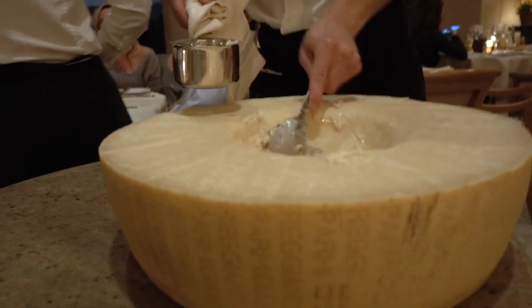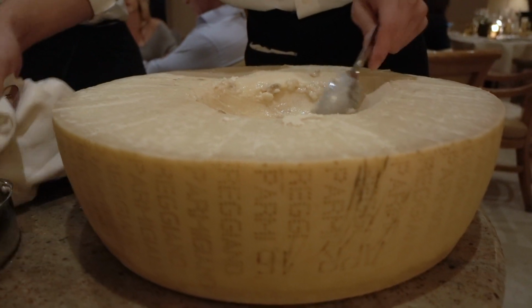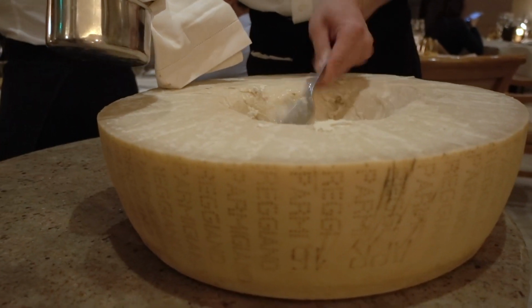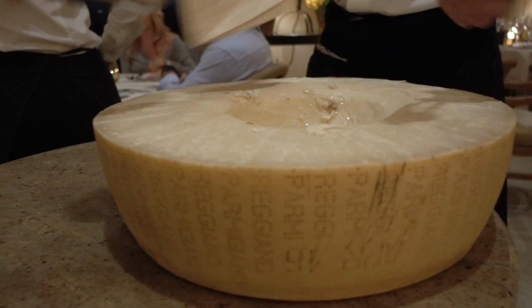So what wheel of cheese is this again? This is a big wheel. This is actually only half the wheel. Parmigiano-Reggiano. Okay. Yeah, it comes in a big 110-pound barrel. It takes us about 45 minutes just to cut it in half. It comes straight from Parma in Italy. Nice.